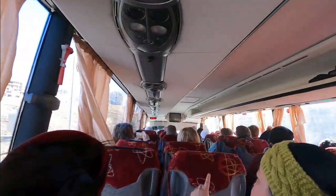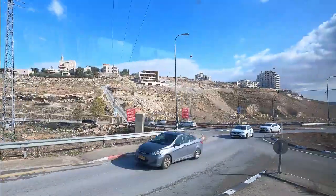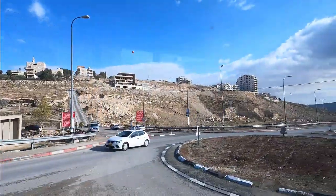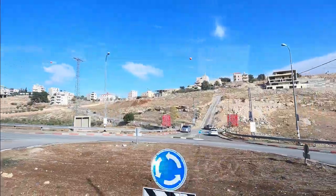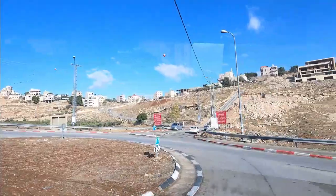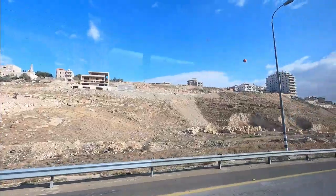Okay, there's a road to Tekoa. Tekoa is a biblical town. And you see the red signs over there? What do they say? This road into this area is forbidden for Israeli citizens. So Israeli citizens cannot go in.